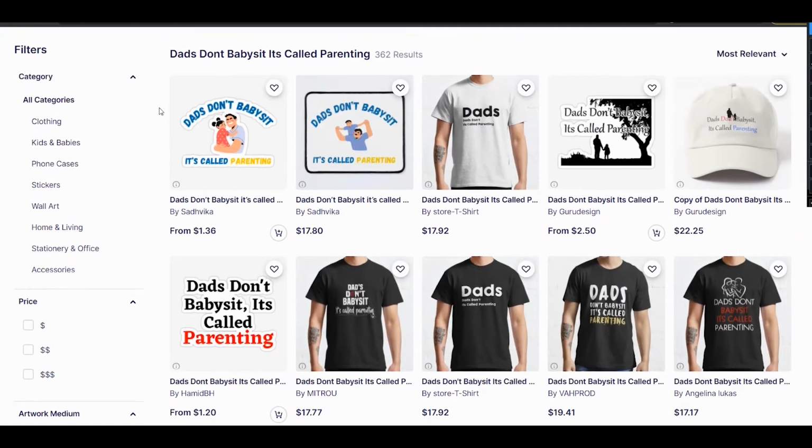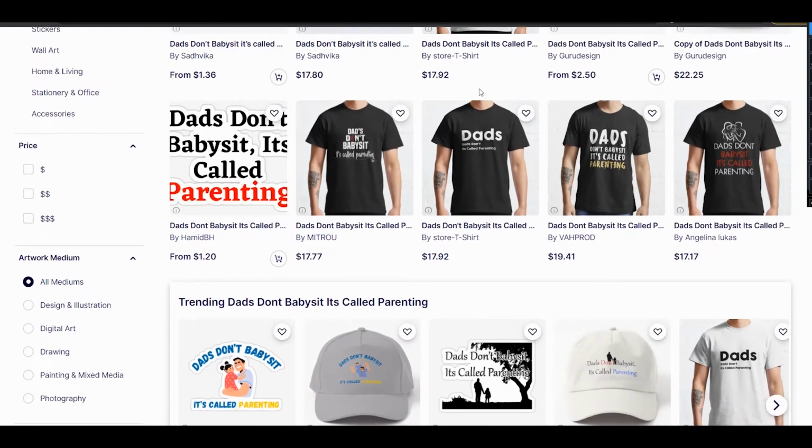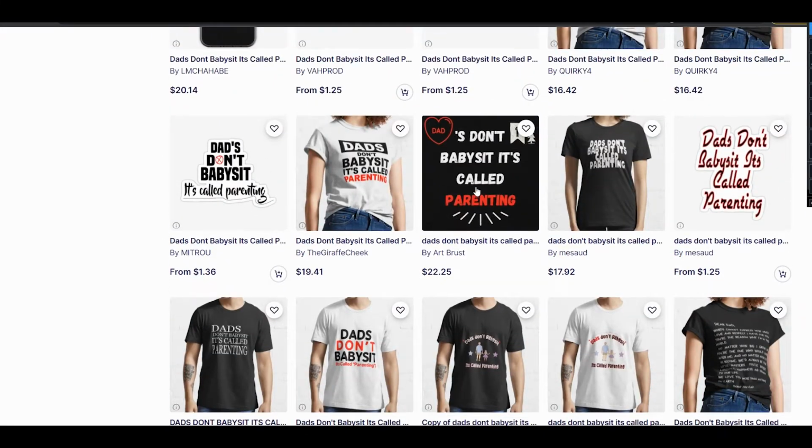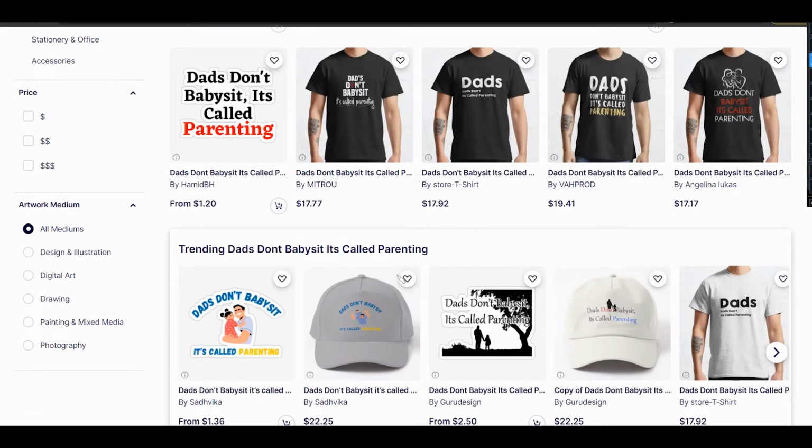And another good thing about this design is the really poor graphics on many of these designs, only simple text with some very small elements, like here, or maybe here. Yes, of course, you can find better designs too. For example, this design is with a parents graphic. This one is looking nice too, but it's not for a t-shirt. To be honest, it will look better on stickers, as we can see here, or maybe on hats.